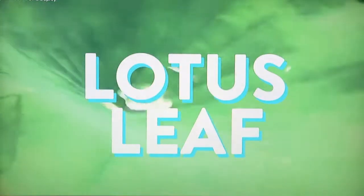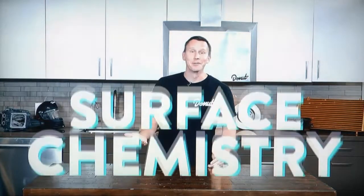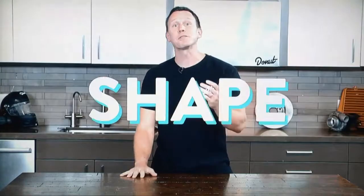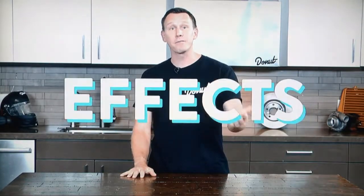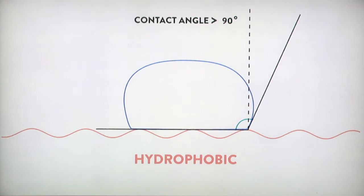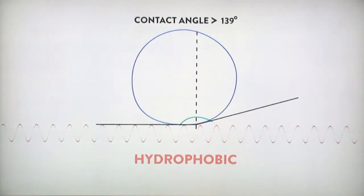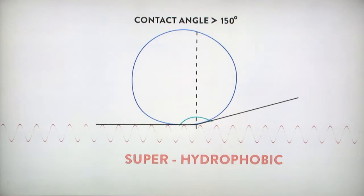For example, the lotus leaf is a well-known example of a hydrophobic material protecting the water-dwelling plant from becoming waterlogged. It's essentially a matter of surface chemistry, which is determined by the characteristics of the materials used. The shape of a surface can also amplify effects. For example, if a material is hydrophobic, creating nanopatterns on its surface can increase the contact angle with a droplet, amplifying the effect and making the surface super hydrophobic.